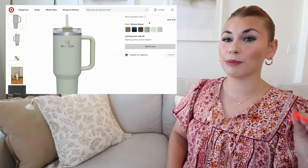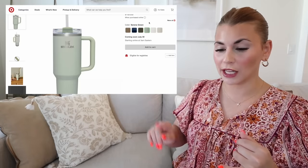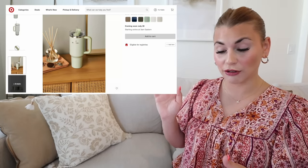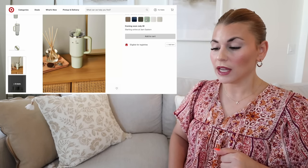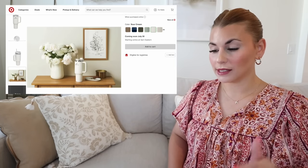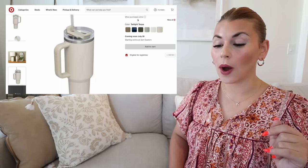It's gonna come in some really pretty colors, but it doesn't have any Hearth and Hand identifiers on it, so there's no Hearth and Hand logos anywhere on the cup. I did already do a deep dive trying to find them. You will find the cups decorated on all of the different pages. You're gonna find them kind of slipped in, and this is what the colors are going to look like. They are really, really pretty. They are called Basic Brown, Navy Voyage, Peat Moss, Serene Green, Sour Cream, which is like the quintessential Hearth and Hand color, as well as Twilight Taupe.